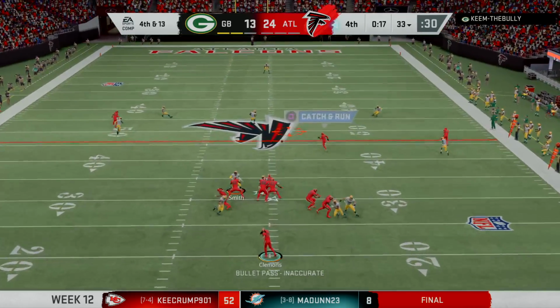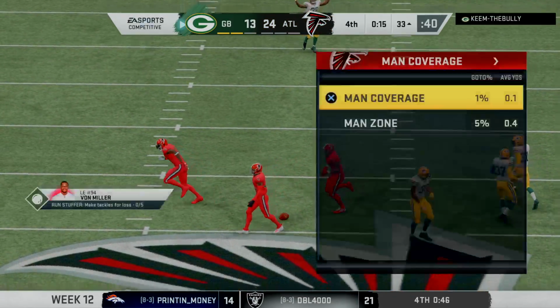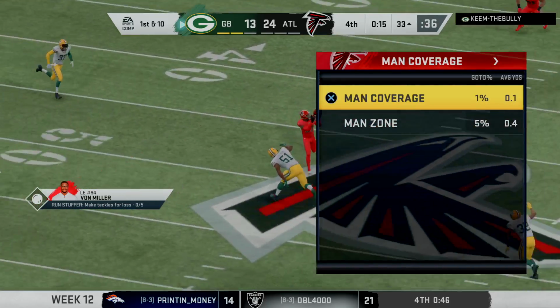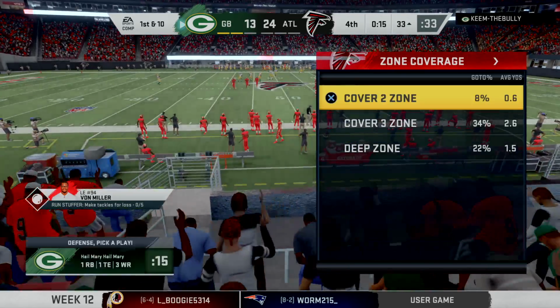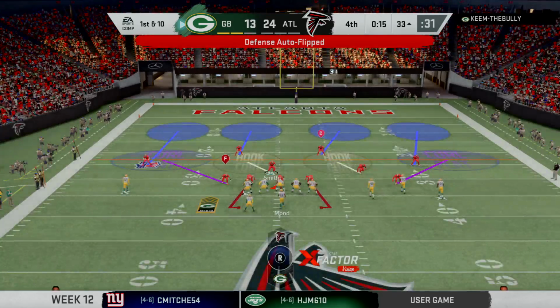It's a fake. And this is incomplete. A huge gamble, and it does not pay off. They fake the punt. It doesn't work out. And the Packers are going to get the football back in excellent field position. So they'll come up 1st and 10 now from the 33.